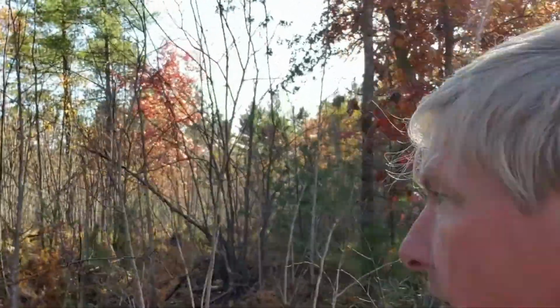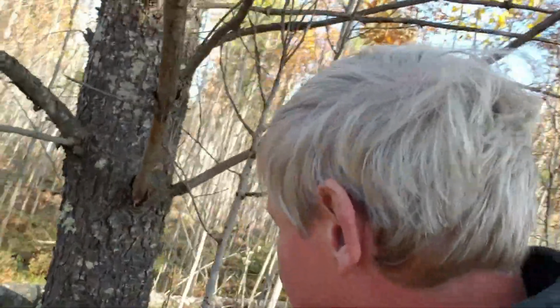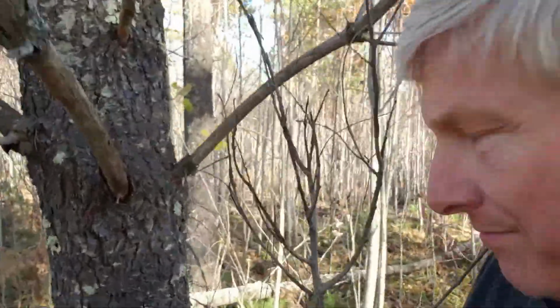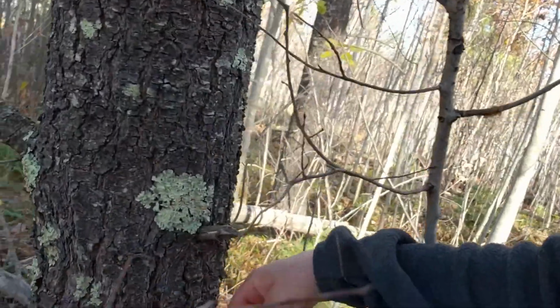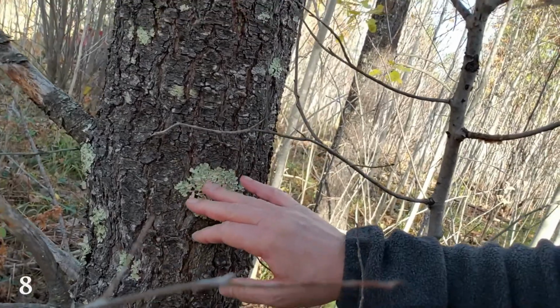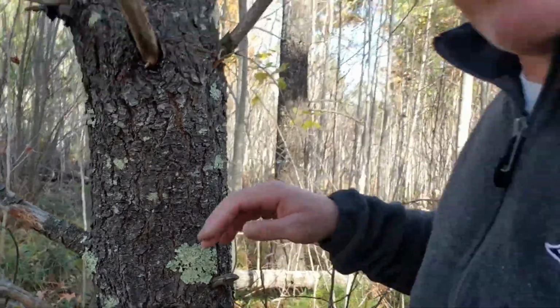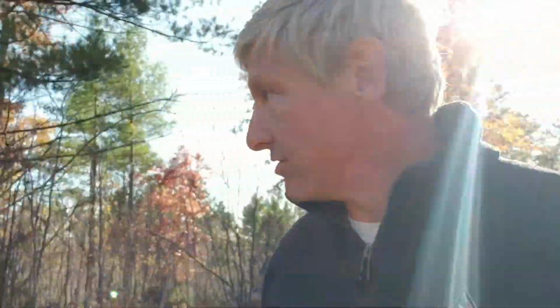Or you can take a look. Let's go in here. Take a look at this tree bark right here. It has this naturally occurring lichen on it. I love that. And if I was going to make a small miniature house, model house or something like that, I would want to capture that bark, and particularly that bark with the lichen on it, because that's the way it naturally grows out here. So I'd like to recreate that.